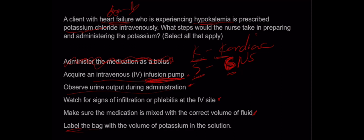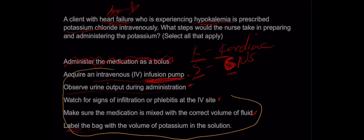Potassium is deadly. So all these guys right here. Acquire IV pump, observe the urine, watch for signs of irritation or inflammation at the vein. Make sure it's mixed correctly and label the bag unless you want your patient to die.